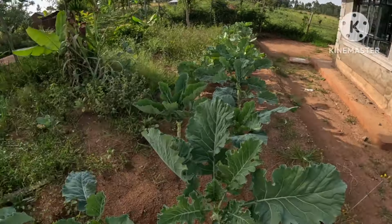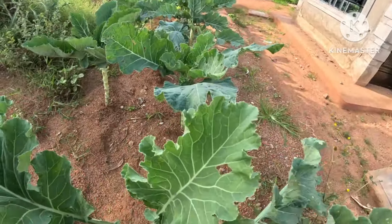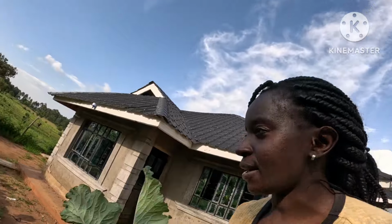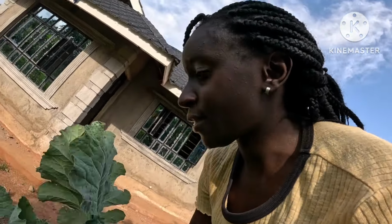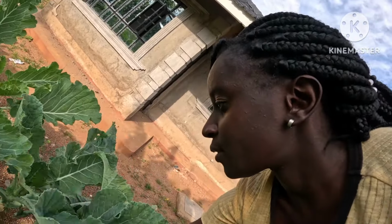We usually avoid pointing at them so that they can grow. We believe when you point at them, they won't grow, they will rot. Yeah, it was actually a belief, but I think it's true. When you point at them, they don't grow. They actually remain stagnant. So these nice kales, I think I'm going to pluck some of them because already they are big. We had given them some days because the last time we plucked them, we plucked almost everything. So right now they are still there, and wow, there are many actually, so many.